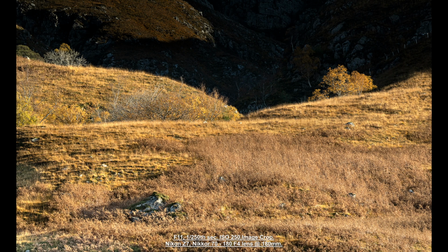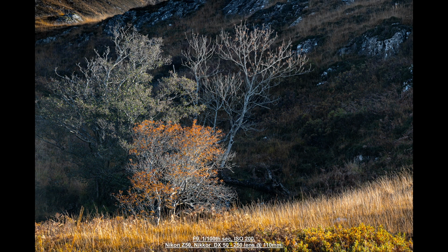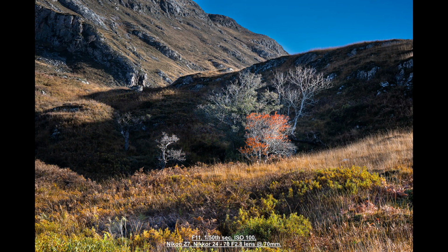As we walked along the path alongside Loch Maree, the autumn colours really were wonderfully spectacular, and we just couldn't help stop, take images, and Sue would take an image and I would take an image of the same subject matter, but each image is subtly different and we see things a little bit differently.